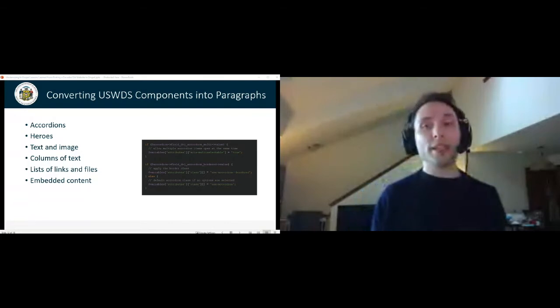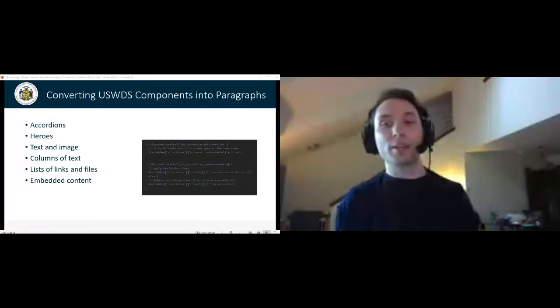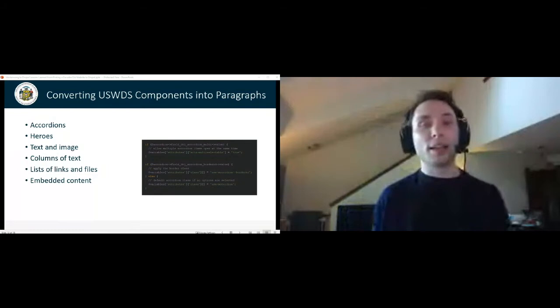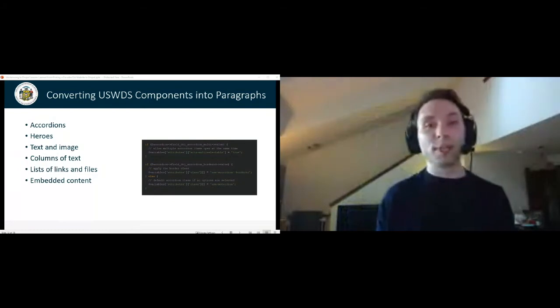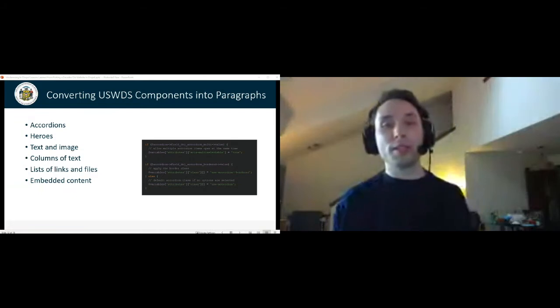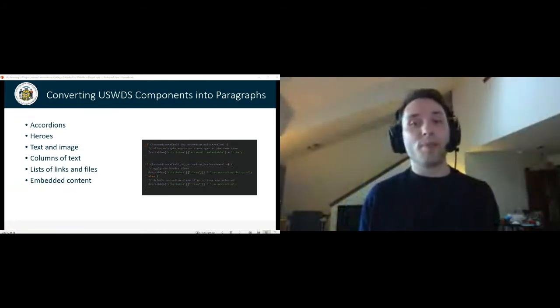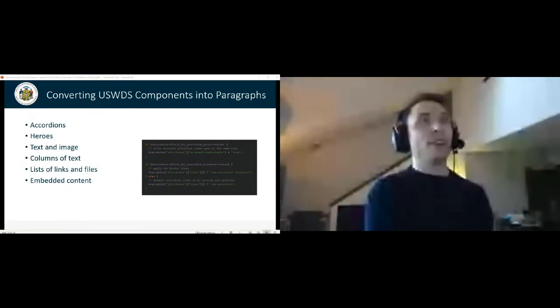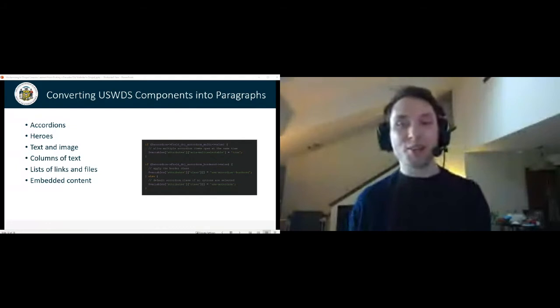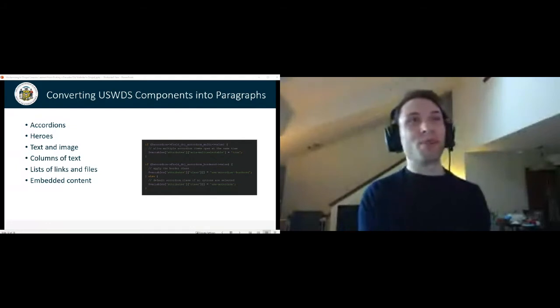To convert those components into Drupal, you can do this through a combination of preprocess hooks and twig templates. The twig templates provided a way for us to have consistent styles across our paragraphs, and the hooks allowed the content authors to make tweaks to those paragraphs. So for example, they could choose between the different accordion types, such as borderless, bordered, and multi-selectable. And you can take this approach if you'd like to do the same. Luckily, there is now a USWDS paragraph components contrib module that will do this work for you. Sadly, that had not been published when we were working on this project.